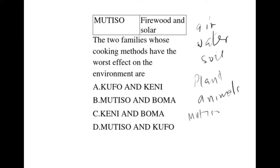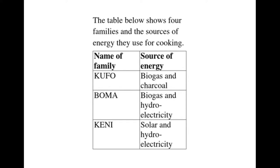Mutiso used firewood and solar. For the firewood, it produced smoke, and this smoke polluted the air. Also, cutting down trees reduced the number of trees in the environment, therefore unbalancing nature. Then looking at the other families like Keni, used solar and hydroelectric energy.